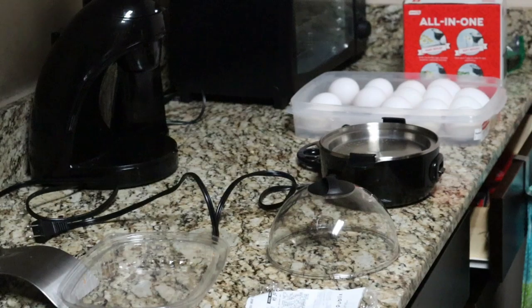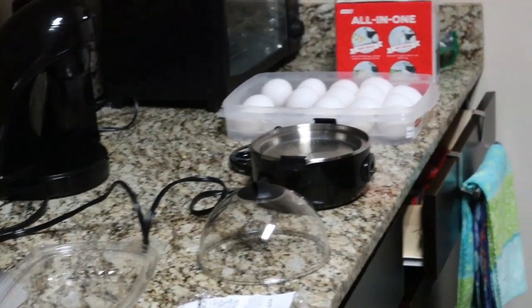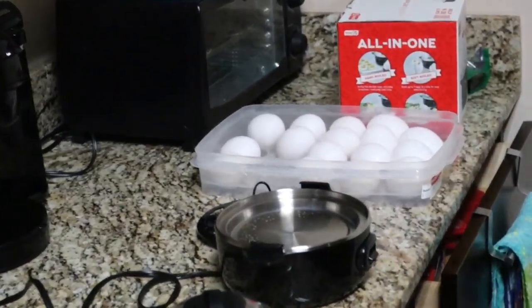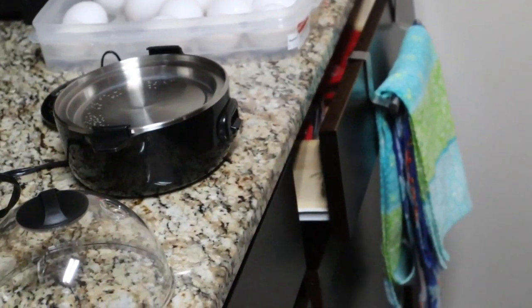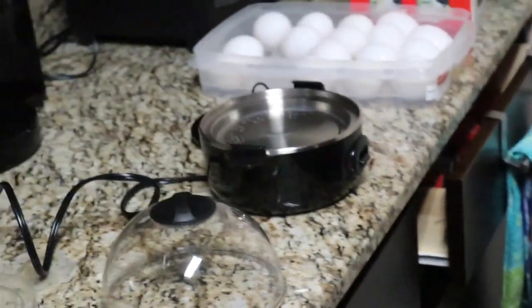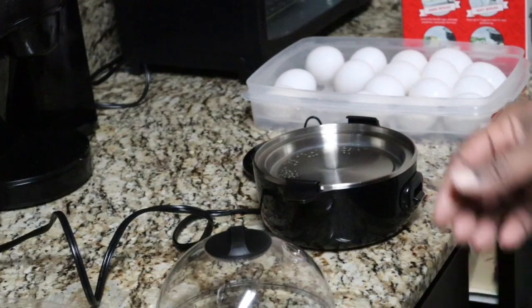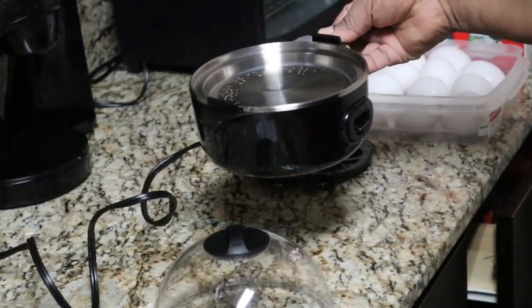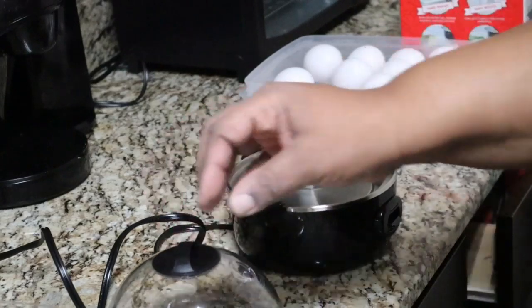I zoomed in as close as I could. Let me see if I can bring y'all in a little bit more. Don't mind my ghetto tripod. Okay. So y'all, this is it. It's so little and cute. Really easy to clean, really easy to store.